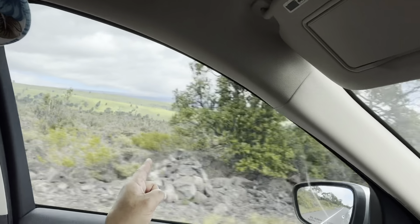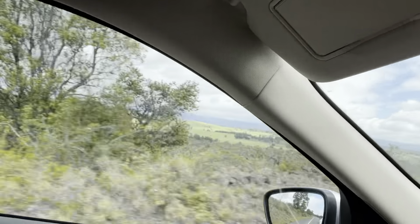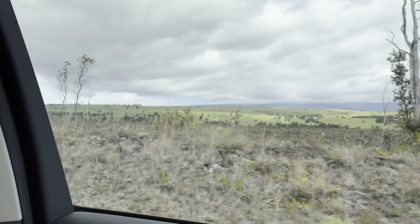South side of the island today, roving out with the hottest driver on the Big Island. See? Lava. That's lava. Hey, look. That's what it looks like when I look out my window. Shotgun. Not bad, huh? See that?